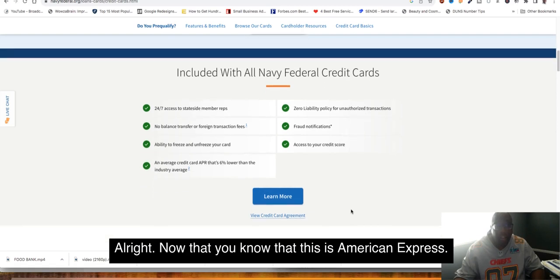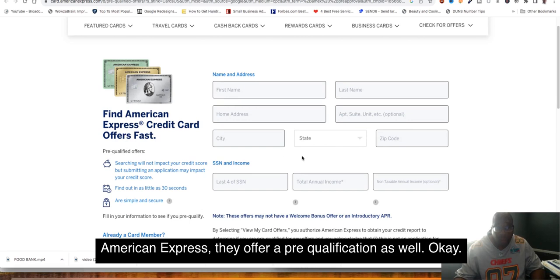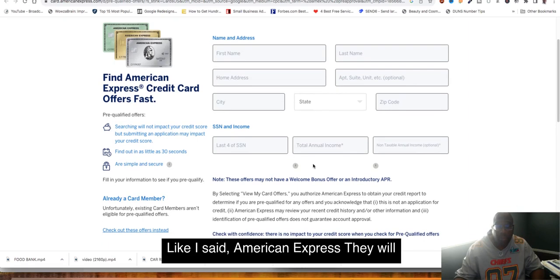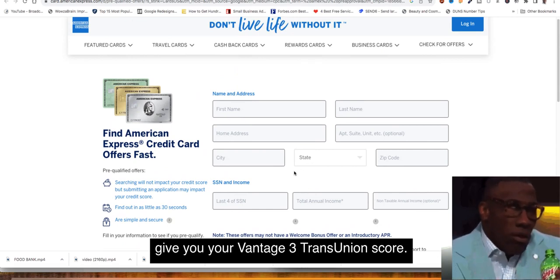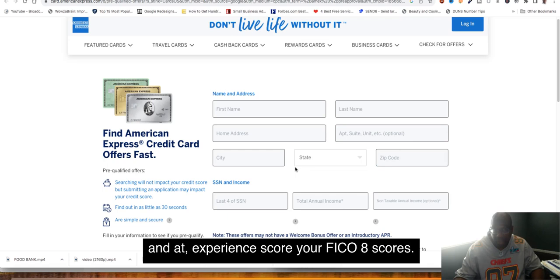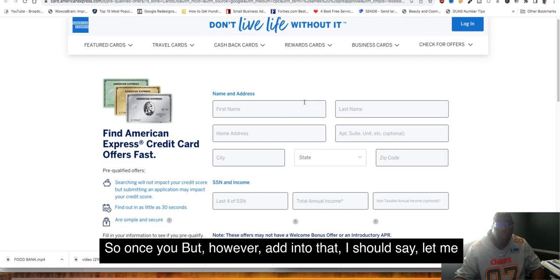All right. Now that you know that, this is American Express. American Express offers a pre-qualification as well. Okay. And you can sign up for this without actually logging in. Like I said, American Express will give you your Vantage 3 TransUnion score. However, American Express pulls your Experian and TransUnion scores, your FICO 8 scores. Okay? They pull a FICO 8 score. However, adding to that, let me clear that up.